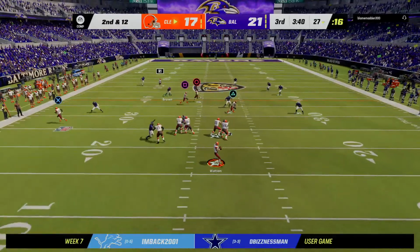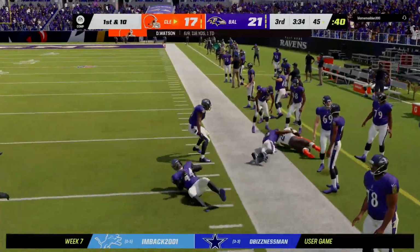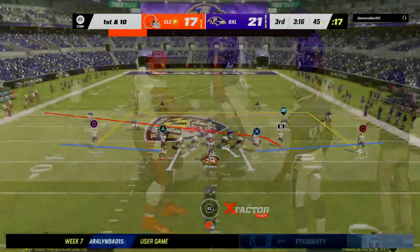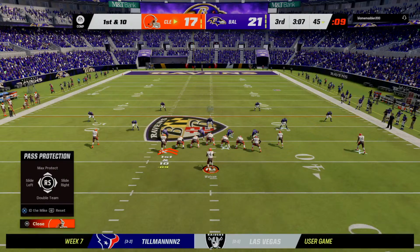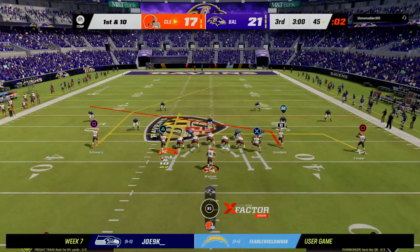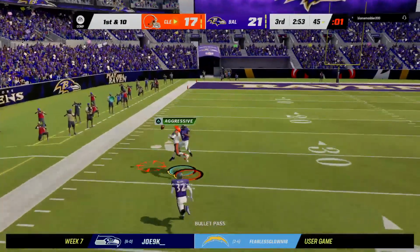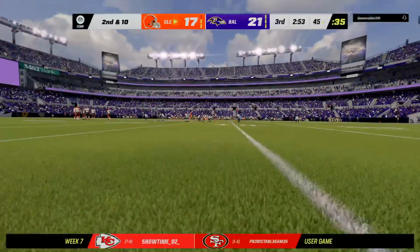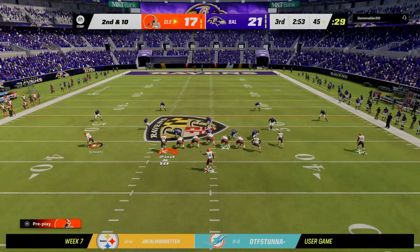On 2nd and 12, Watson escaping the pressure right. That's out to Chubb, complete. And he's going to be out up around the 45-yard line. Big yardage there for the Browns, 18. So after 2 first downs, they get another here. 1st and 10 at the 45. Watson just beating the play clock. And that, nearly picked off. Well, it would have been a great time for their first interception of the game. Instead, it's 2nd down. Third quarter of a tight football game as we come up on a 2nd and 10.